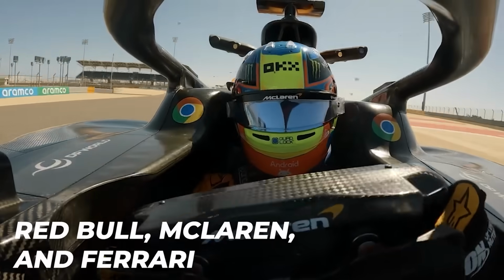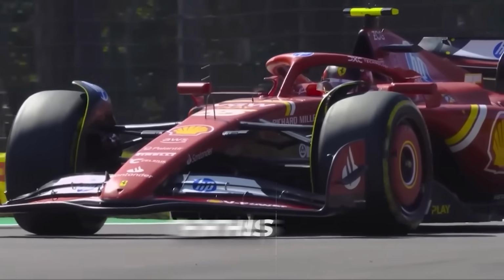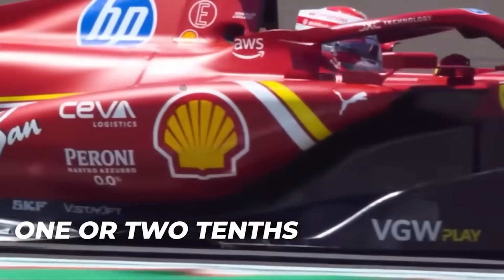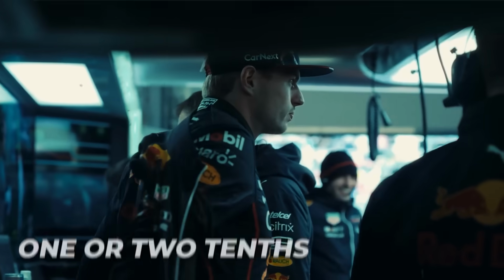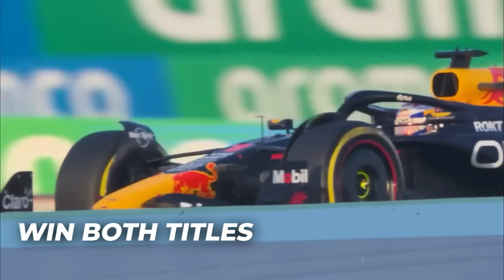The resurgence of the other teams is turning the 2024 season into a three-horse battle between Red Bull, McLaren and Ferrari, as car enhancements look to have reduced the gap between the three teams to 1 or 2 tenths at best. There is no question that Verstappen and Red Bull are still in a strong position to win both titles, but with more than two-thirds of the season remaining, recent surges by Ferrari and particularly McLaren have injected some much-needed life into the competitive order.